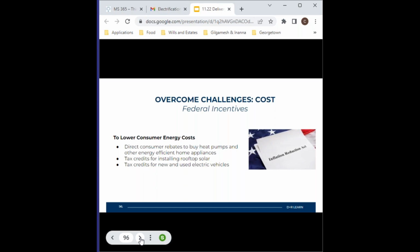These incentives and rebates will include direct consumer rebates for households buying heat pumps or other energy efficient home appliances, tax credits for installing rooftop solar, and tax credits for new and used electric vehicles. That is so crucial, because since they've introduced a tax credit, you could only get it if the vehicle you're buying is new. And we know that for a lot of lower income households, they were never going to buy a new car to begin with.